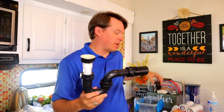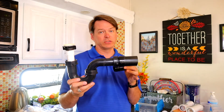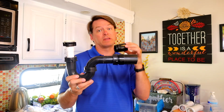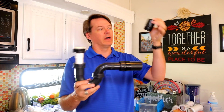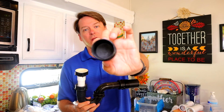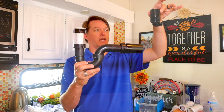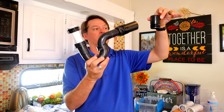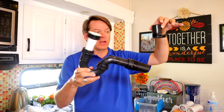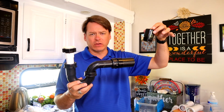Now, the one thing that the RV has that your home doesn't, because this is not going into a sewage system, this is going into a closed tank underneath your RV, is an anti-siphon valve. This is basically just a little rubber gasket inside of a spring-loaded valve, and it sits up here. There's a pipe going up, and this is supposed to let air out into the tank as you're draining it, but not let it back out into the cavity under the sink.